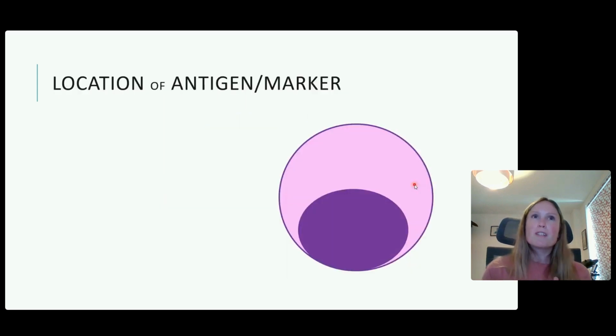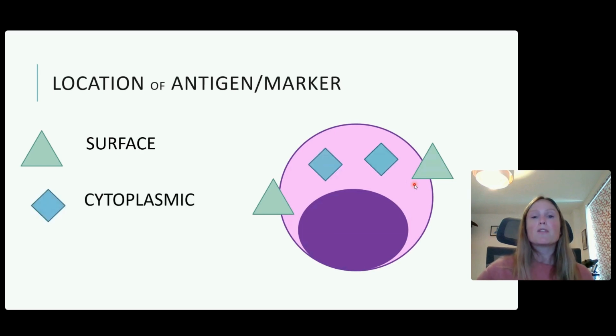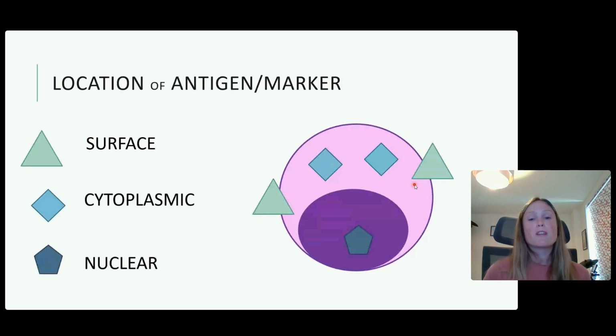So you know what kind of dyes you're working with, but where on your cell is the antigen or the marker you're trying to stain? Most of the time we're working with surface antigens, but we may also need to get inside the cell and stain intracellular antigens in the cytoplasm, in the nucleus. And that's going to dictate what kind of fixation or permeabilization steps you're going to need.